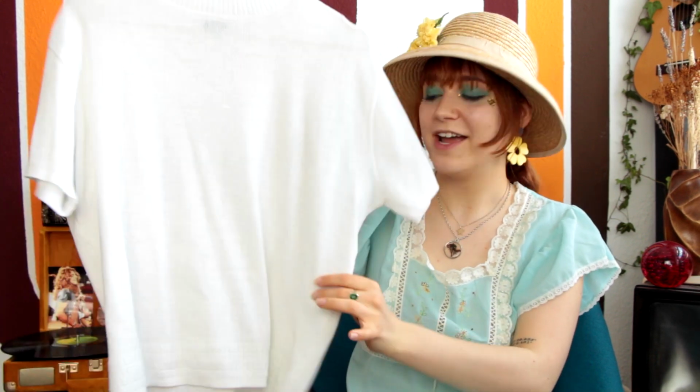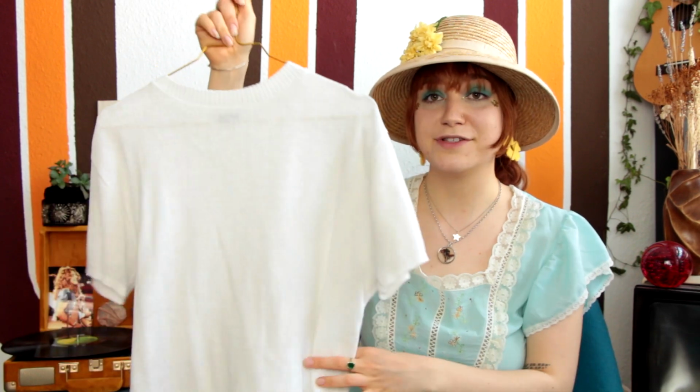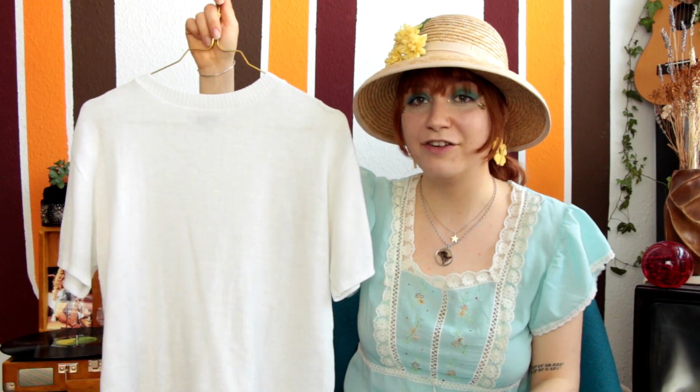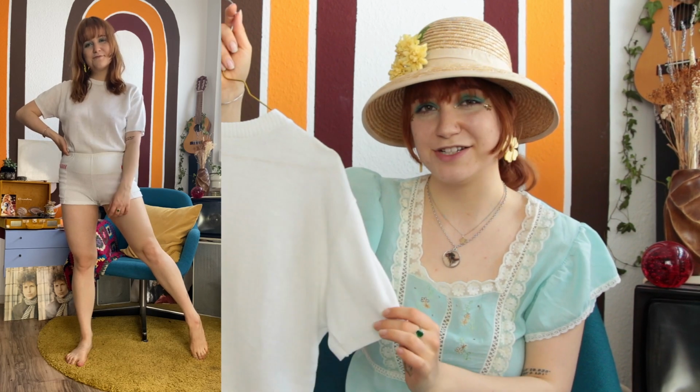So I have this white knitted tee. This is just very simple, it's oversized, it's super flowy and loose, and it's just perfect for a chill day at home, or if I just want to be comfortable for editing the whole day. So what I really like about this t-shirt is that it is so simple, but because it's knitted, it's kind of different and special.